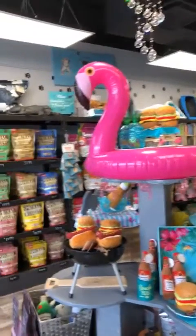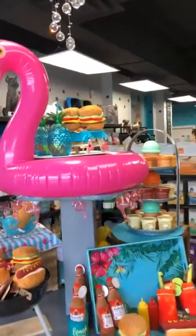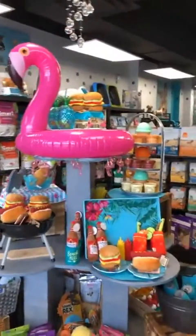It is beautiful outside. I hope you guys are all outside enjoying the nice warm weather with the floofs. Just wanted to show you what we've got going on here for our summer display.